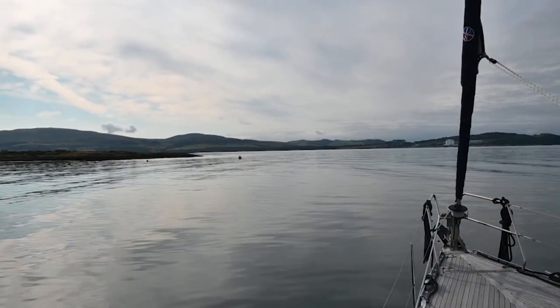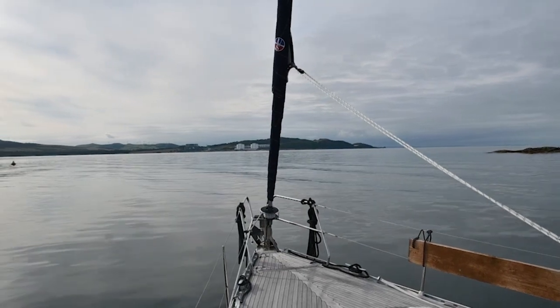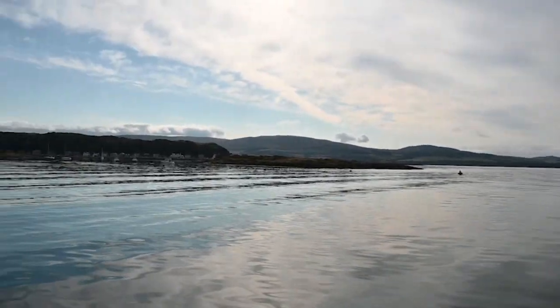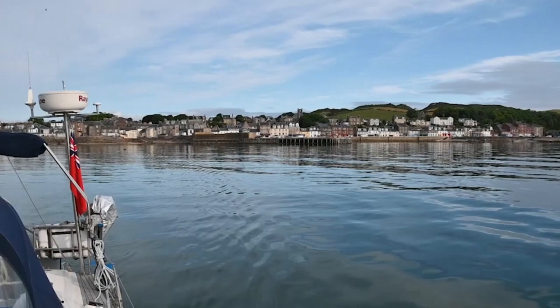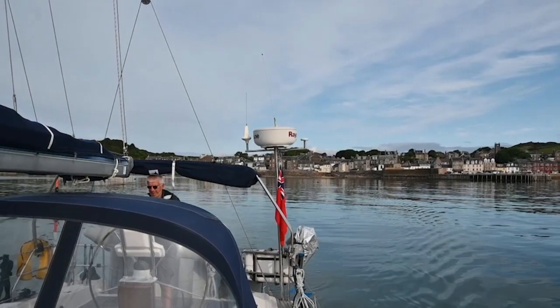Okay. All right then. We're leaving Millport on Great Cumbrae, and we're squeezing between those two bits of rock. There's a deep enough channel right in the middle. So here we go. Gently does it, I think. The skipper is concentrating quite a lot, I hope, because I do not want to end up on the rocks. And there he is, looking at the GPS and making sure we're in the right place.